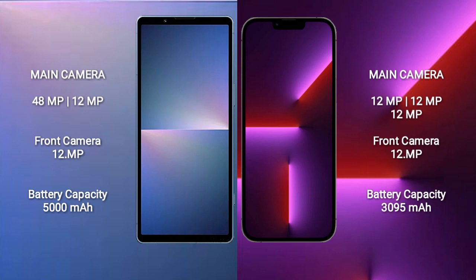iPhone 13 Pro rear has a triple camera setup, 12MP plus 12MP plus 12MP, and front camera 12MP. Sony Xperia 5 Mark 5 has a 5000mAh battery, 25W fast charging support. iPhone 13 Pro has a 3095mAh battery, 20W fast charging support.